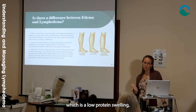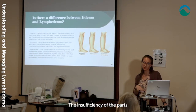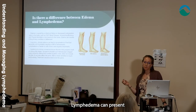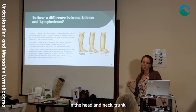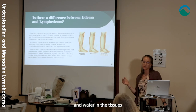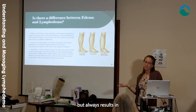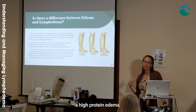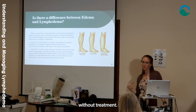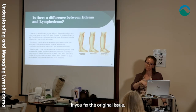Contrary to edema, which is a low protein swelling, lymphedema is a disease rather than a symptom, and its underlying cause, the insufficiency of the parts of the lymphatic system, cannot be reversed. Lymphedema can present in the extremities, in the head and neck, trunk, or in the genitalia. The abundance of the protein and water in the tissues may be gradual in some patients and sudden in others, but always results in a high protein edema, which we call lymphedema. Lymphedema is irreversible without treatment, so if it doesn't get treated, it's just going to get worse, where edema itself can be corrected if you fix the original issue.